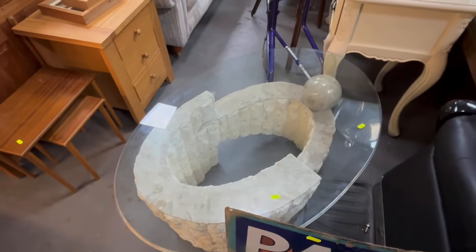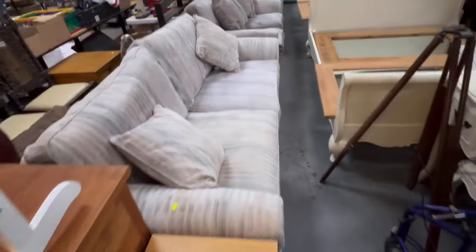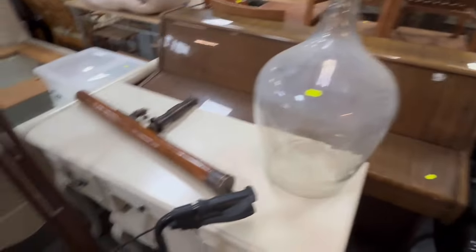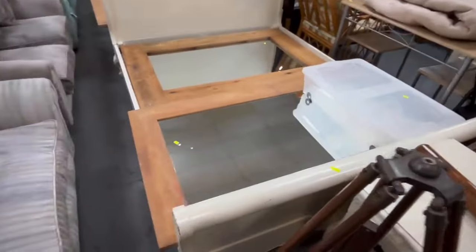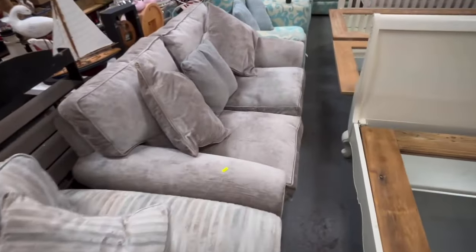Down here, we've got the barber's chair once more, this rather funky table there with the glass top, and then a Park Drive enamel sign. That's going to make a few quid, I would have thought. We've got some pine down here. We've got more modern furniture. We've got a piano. We've got more modern beds. This is a sleigh bed. This is all quality gear in here this week.